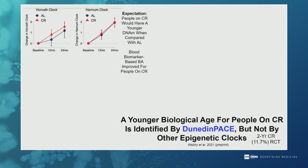So let's take a look at how each of these epigenetic clocks looked for people on CR when compared with ad lib. First we've got the Horvath clock on the left, and then the Hannum clock on the right. And then we've got 3 time points. So they were evaluated at baseline, 1 year after being on CR, and then 24 months after being on CR. And then the 2 groups, ad lib in black, and then the red triangles are calorie restriction. As you can see, first they started at the same epigenetic age at baseline, and that was true for all of the clocks.